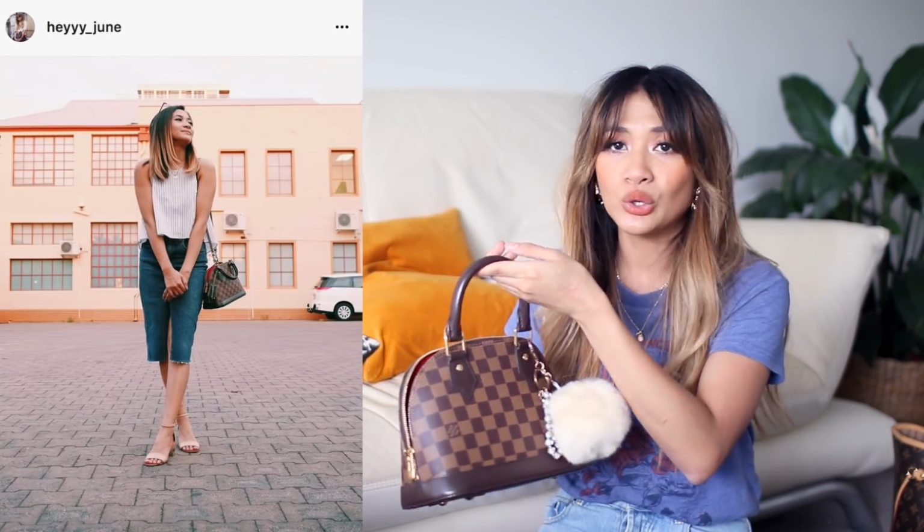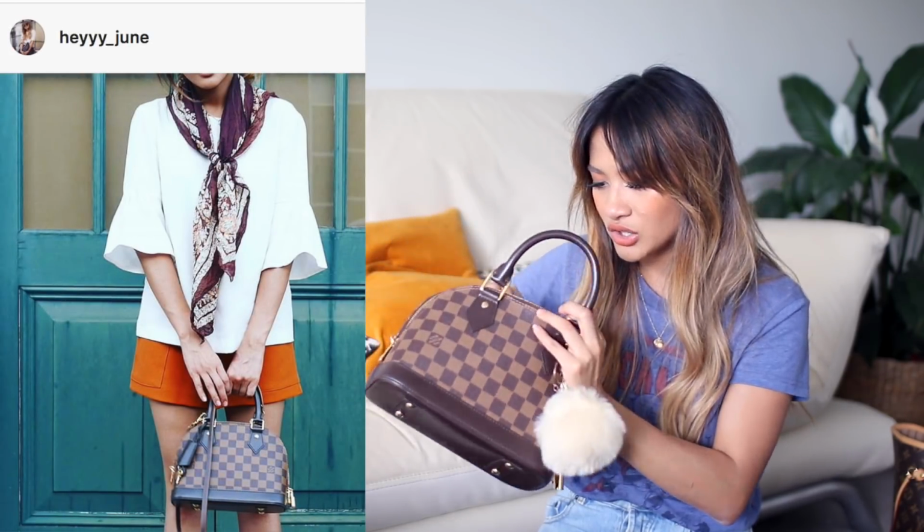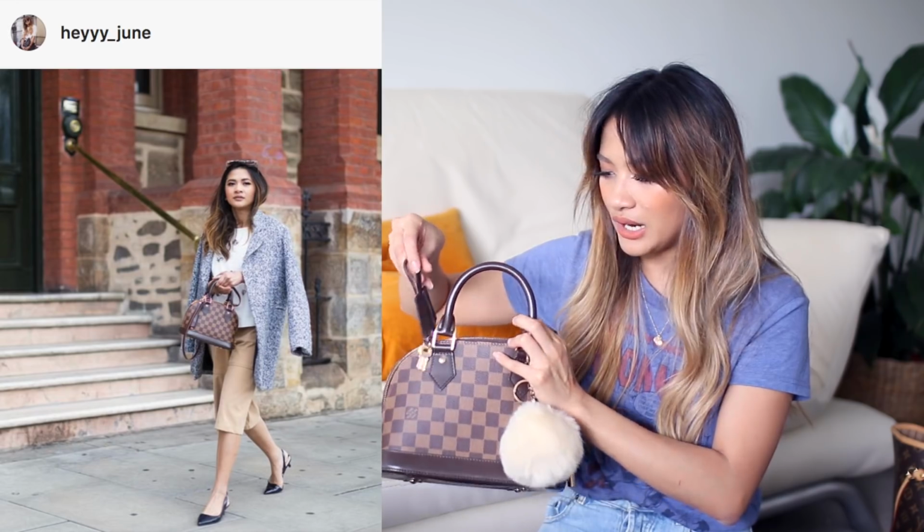So it's a BB version of the Alma, and it is the cutest little thing. You can wear it as a crossbody, as a shoulder, or handheld. It does come with a Pochette, which I actually want to take to Louis Vuitton and get heat stamped with a love heart, because I got it as an anniversary present, and it also does come with a strap.